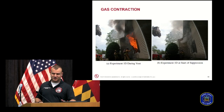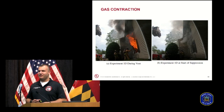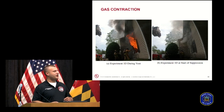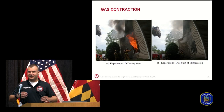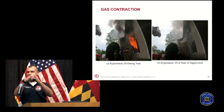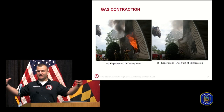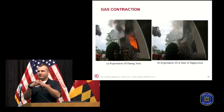If you're conducting effective suppression, you're going to see exactly what you see in these 2 pictures. This is from 1D, which we remember the truck crew takes the window, the room lights up immediately, and the nozzle crew is right there ready to flow water. As soon as they start to flow water, you see in that right-hand picture, you're not having massive steam expansion outside that room. The gases are actually drawing back into that room. Basically, think about everything coming to the center in that compartment as they contract and the pressures drop. So as you are cooling from 1500 degrees down to 200 degrees, everything is shrinking. You're pulling hot gases from other spaces in the building, drawing them into that fire room and cooling them.